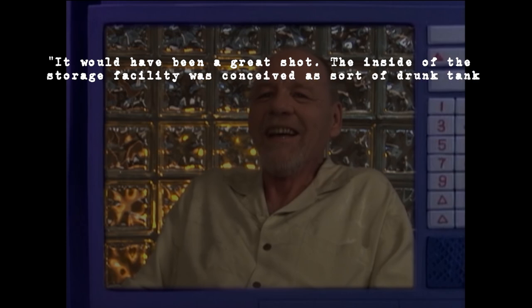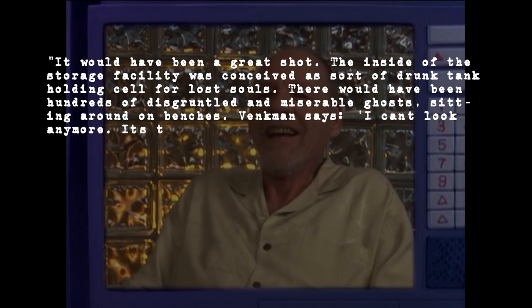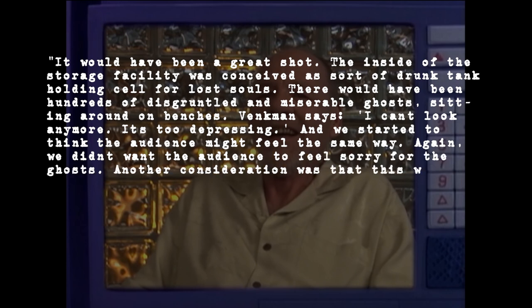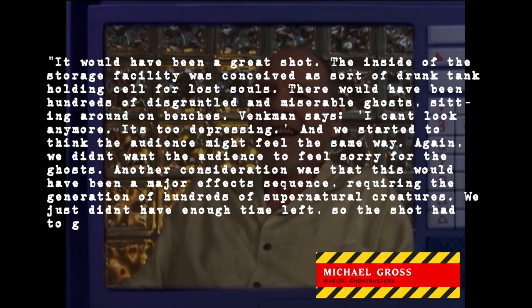"It would have been a great shot. The inside of a storage facility was conceived as sort of a drunk tank holding cell for lost souls. There would have been hundreds of disgruntled and miserable ghosts sitting around on benches. Venkman says, 'I can't look anymore, it's too depressing.' And we started to think that the audience might feel the same way. Again, we didn't want the audience to feel sorry for the ghosts. Another consideration was this would have been a major effect sequence, requiring the generation of hundreds of supernatural creatures. We just didn't have enough time left, so the shot had to go."